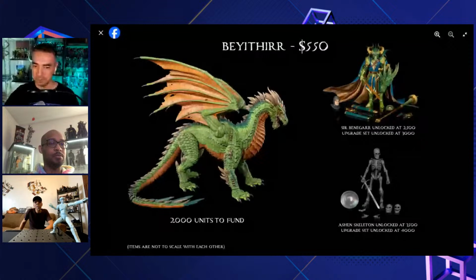So the dragon itself, 2,000 units needed, 550 USD, and that comes with everything you see here on the left, right? So you have the folded wings, that head with the neck, and the tail. There's 50 points of articulation in the dragon itself. It's going to have ratcheted wings and legs because, again, it's going to be a heavy figure. So they wanted to make sure that the legs and the wings stayed in the poses they have, and the legs can support the body. So those are going to be ratcheted.